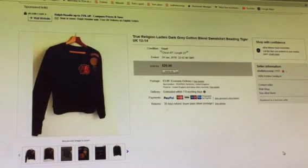This was before I picked up the jeans, and I saw it and I thought, oh, True Religion, is that something I'm meant to look out for? I think it was about £3, but I thought I'll just take it. And it sold for £25, so happy with that. I think that was number 11. So yeah, there are some brands to look out for there.